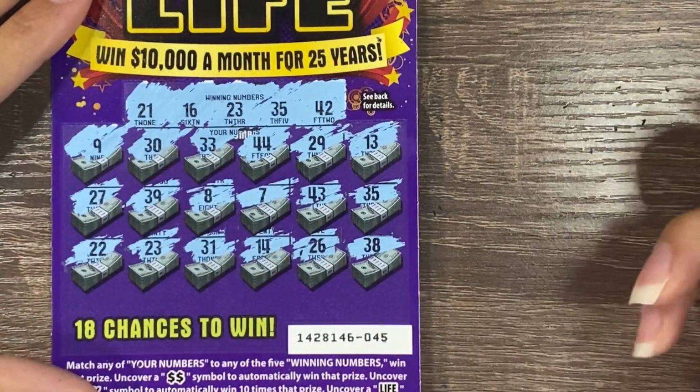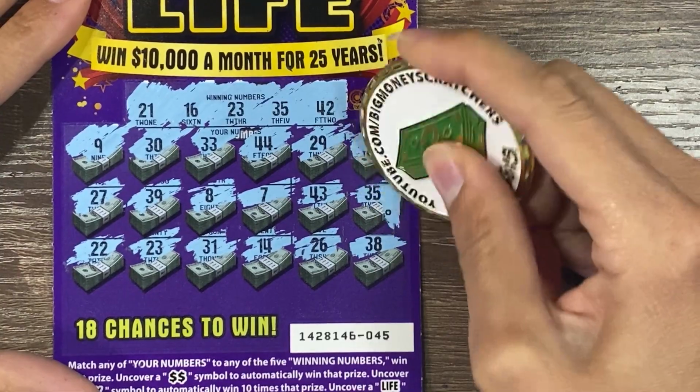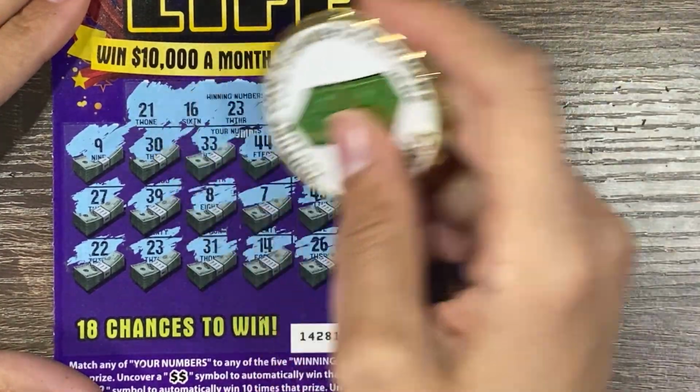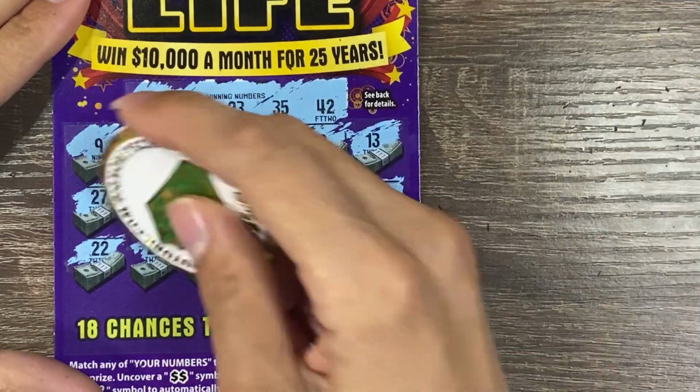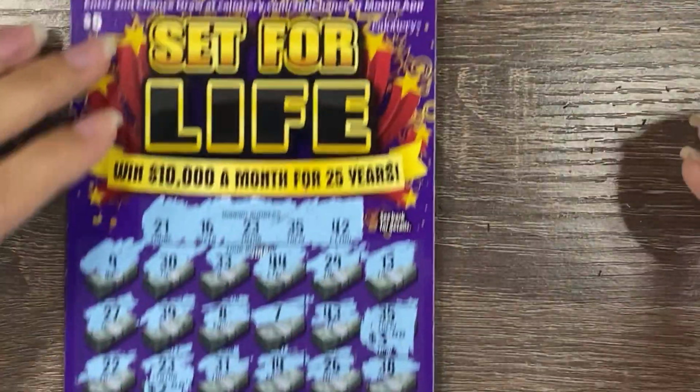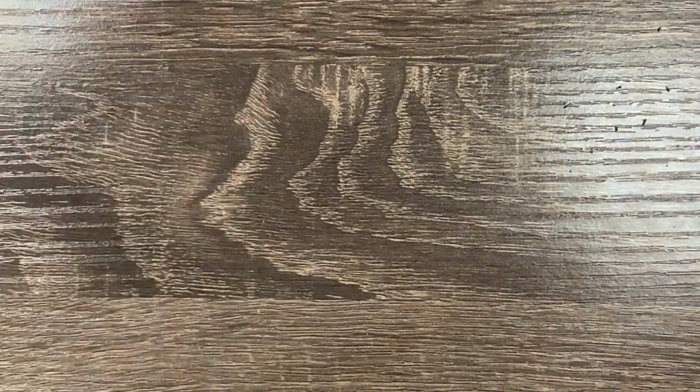All right, so we got two matching numbers. We got $3 and 23. We got $5, so we got our money back on this one. All right. At least it's something. Well, these are break evens.